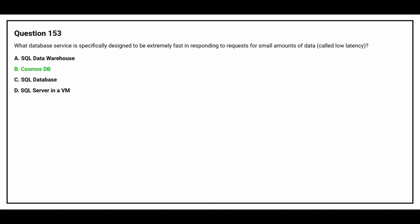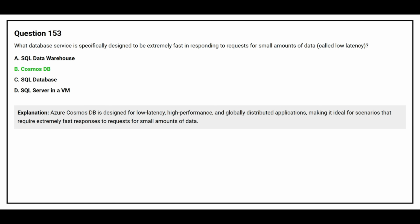The correct answer is option B. Cosmos DB. Azure Cosmos DB is designed for low latency, high performance, and globally distributed applications, making it ideal for scenarios that require extremely fast responses to requests for small amount of data.